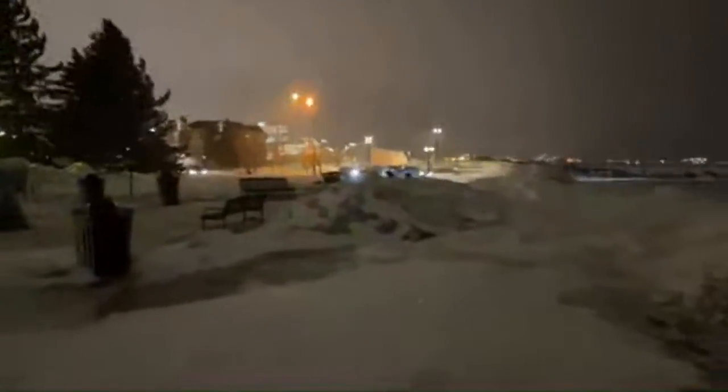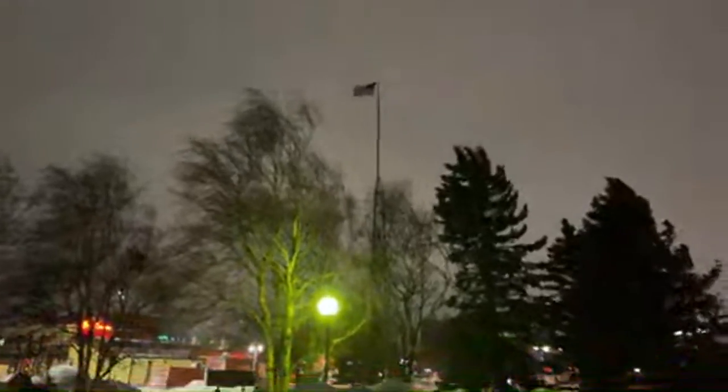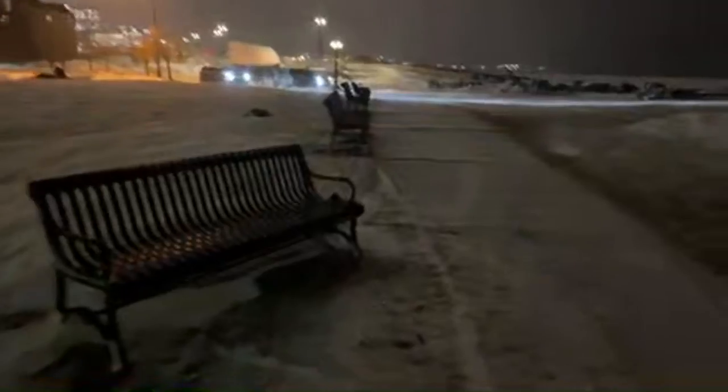Let me take you over here. There's some action going on in the parking lot. Let's take a peek at some of the tourists and even the locals. Actually, I don't think there's any tourists here on a Tuesday doing this. So you take a look at the museum, the Bayfield, the bridge. Again, take a look at that flag. If you're just joining, north of 50 mile per hour gusts at times.